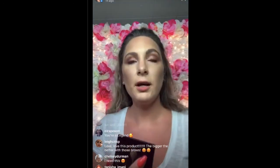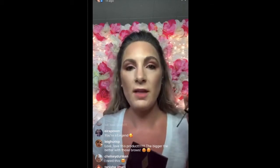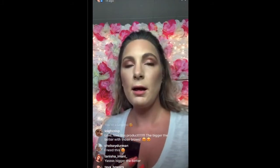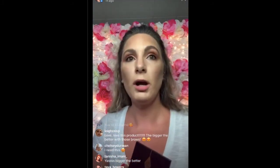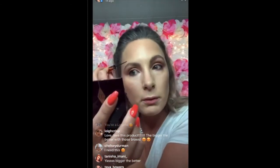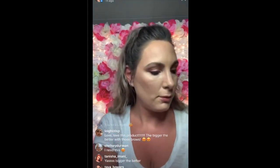Yeah, so it actually colours each of the hairs. So if you've got grey hairs or really blonde hair, putting this on over the top will almost colour the hair as well as the skin. I'm going to re-dip, I feel.